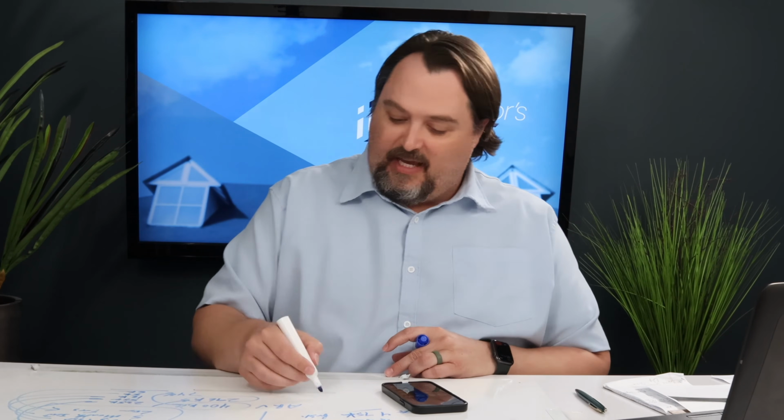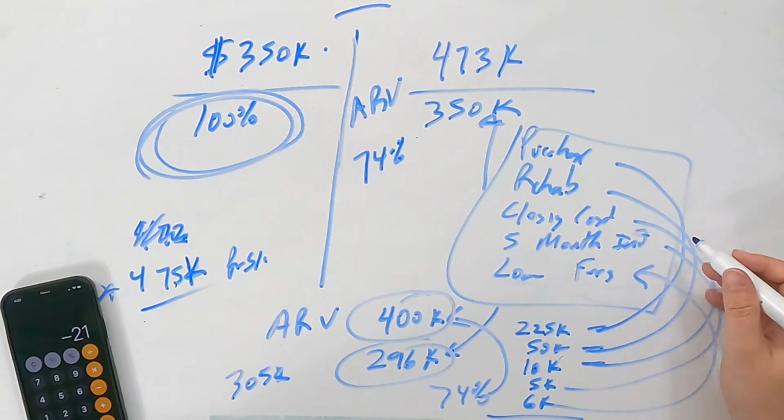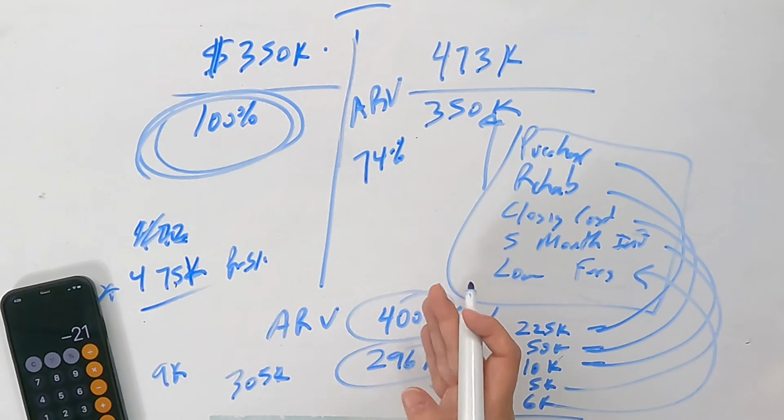Now, let's say that it comes in and instead of $296,000, let's say it's $305,000 is what those things add up to be. Well, what do you do? Well, you can either come up with that $9,000 somehow, using external financing, friends and family, using a 401k, using a line of credit, or you can go and renegotiate with the seller and try and get that price down.